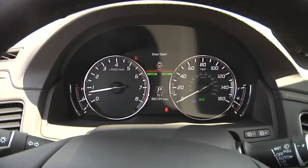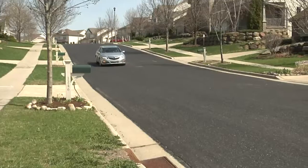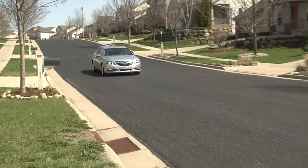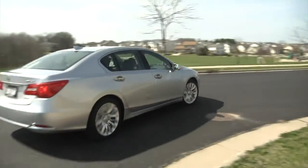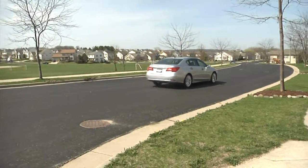The base price of the RLX is $48,500. This one, completely loaded with everything, is $61,000 plus change. But there are a number of $61,000 cars on the market, and Matt says this one is better than the likes from Audi, BMW, and Mercedes.